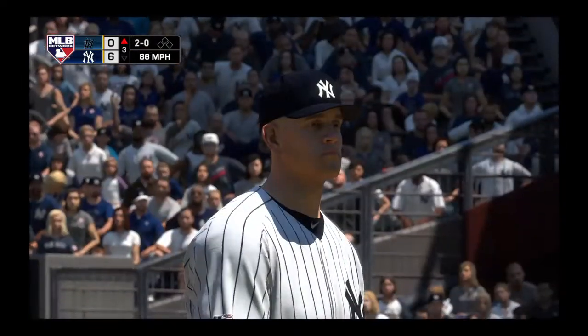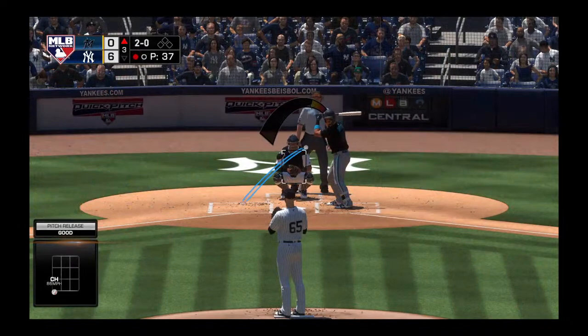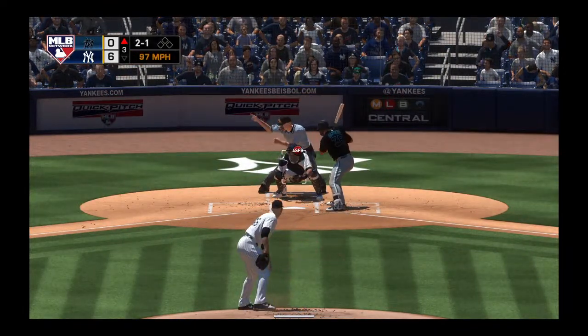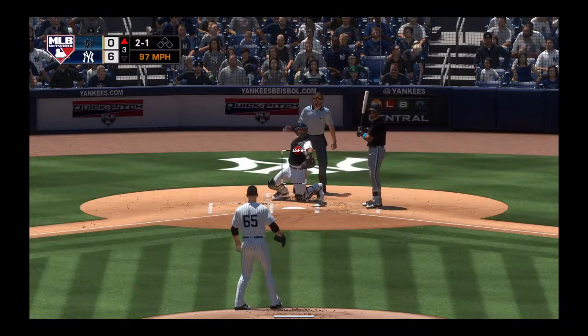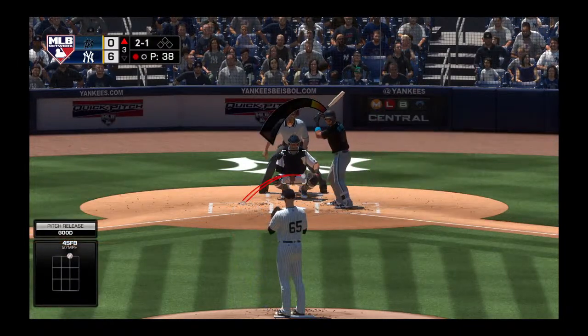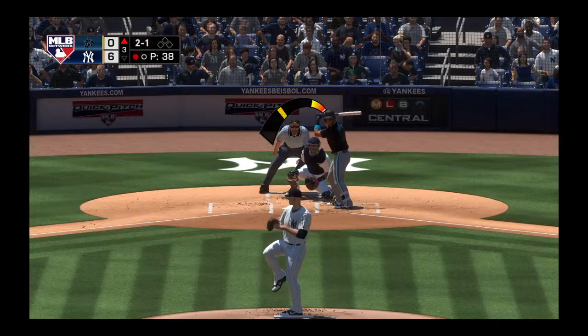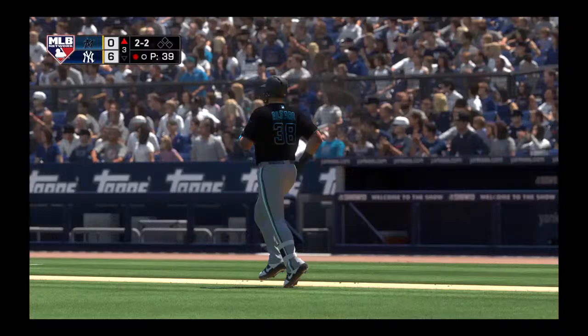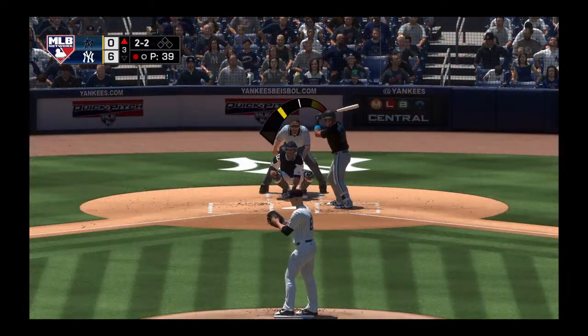Perhaps a little low there. It's 2-0. Now, when you've got a 6-run lead out there, there's no reason not to go right at guys. You have to keep attacking the zone. The count now at 2-1. The 2-1 home. Down the first baseline. But this will be a foul ball as that evens things at 2-2.